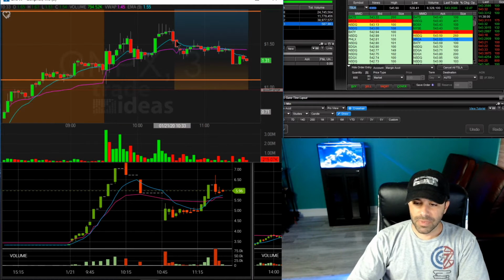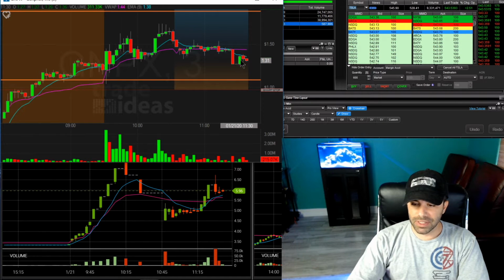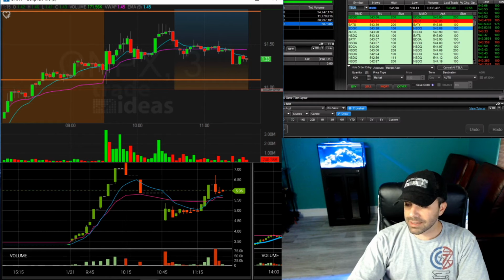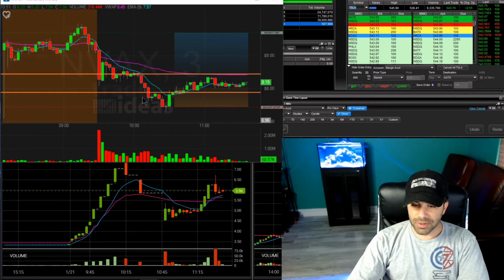And then we basically do the same action we had here, pull in, try to hold this VWAP area, pull in, get halted. And it's just very, very choppy. That's GNPX. Now, NVAX was somewhat similar.